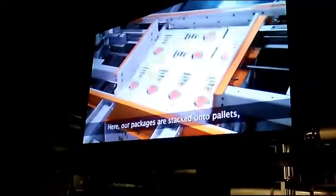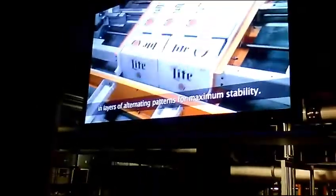The last step in the packaging process occurs here at one of our 13 computerized palletizers. Here, our packages are stacked onto pallets in layers of alternating patterns for maximum stability. All pallets are stretch wrapped before being loaded onto trucks and rail cars and sent off to serve our thirsty customers.